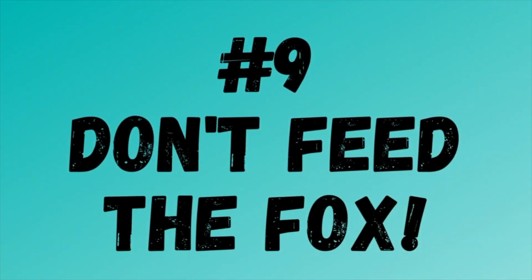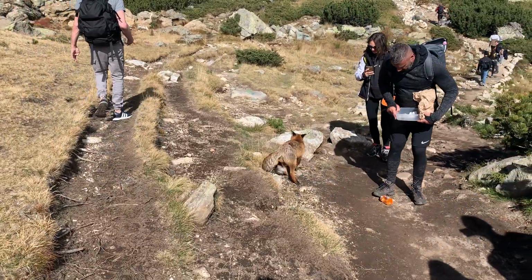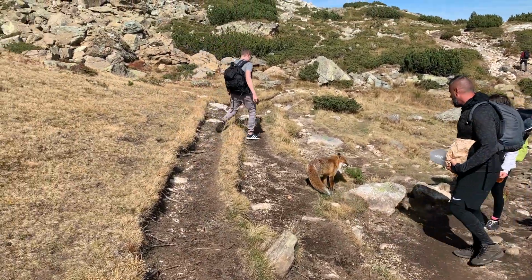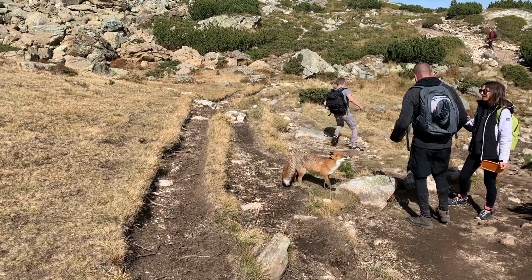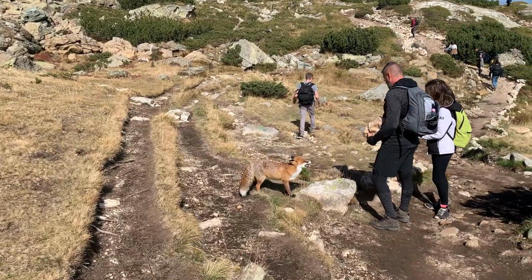Number 9, don't feed the fox. There's an infamous fox at the forested section of the trail, and it isn't afraid of using its cuteness to get food from tourists. Of all the dangers on the mountain that our tour guide mentioned, he was most worried about this fox. Not about stupid tourists like us falling off a cliff to get a selfie or getting lost in the mountains never to be seen again. No, he was most concerned about the fox.